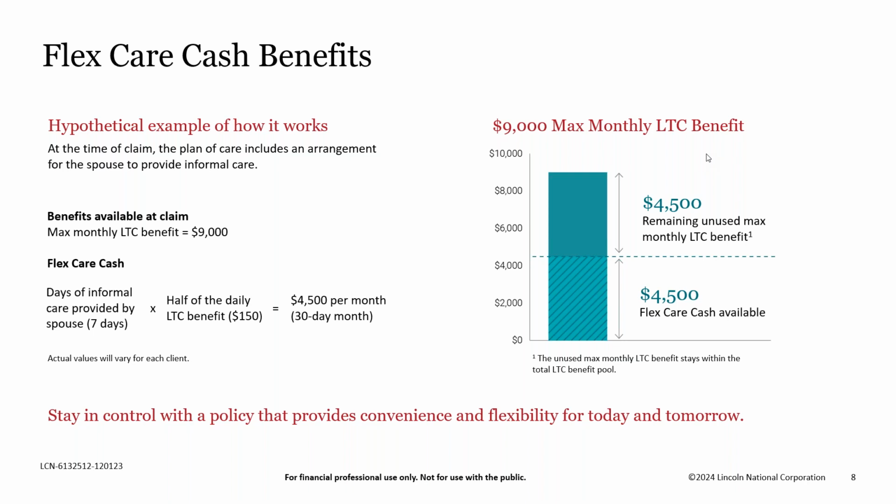And what you're going to see here is that we've allocated up to half of the monthly benefit for this type of care. So that's not to say that that $9,000 is automatically gone. No, you're able to use formal care and informal care compensation concurrently. You just can't use it on the same day. So let's give an example here.